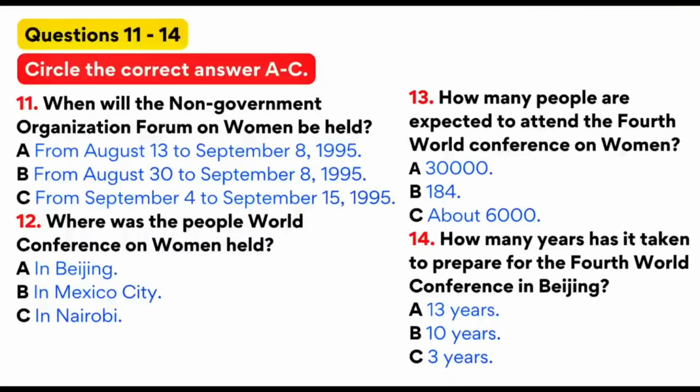Listen carefully. There will be 2 meetings held in Beijing, and they will overlap. 1. The NGO, Non-Governmental Organization Forum on Women, will be held in Beijing from August the 30th to September the 8th, 1995. The other one, the Fourth World Conference on Women, FWCW, of the United Nations, will be held in Beijing from September the 4th to the 15th, 1995.